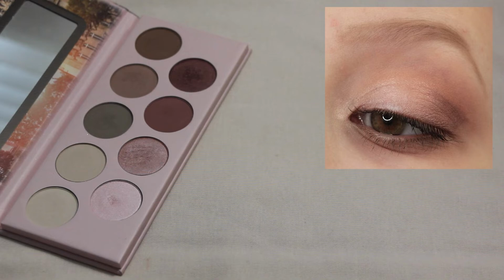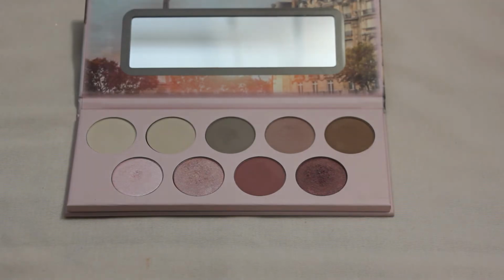This palette just always creates such nice, soft, romantic looks, and that is just why I love this palette, and I was really happy it got drawn into this project. So like I said, this is just a really nice everyday palette for me. It creates super soft, simple looks, and I really do enjoy it. And I am excited to continue to reach for it in the future months.